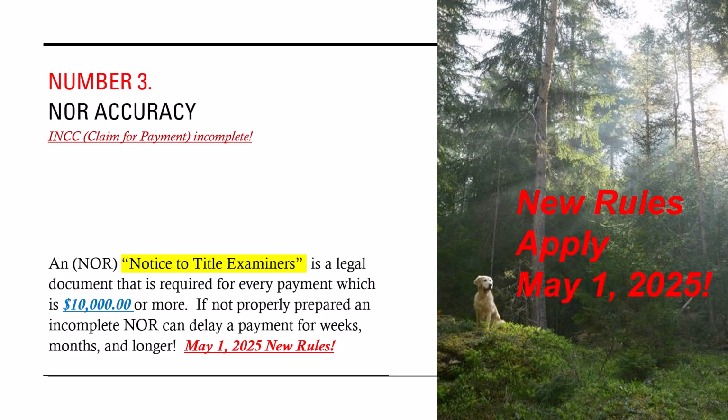So the Maryland Department of Agriculture has raised this policy limit to $10,000 in order to help with the preparation and recording of the legal document required for the maintenance period. So on May 1st, it will be at a $10,000 limit. Now, keep in mind that for every claim and every application that was approved before May 1st, the previous standard will apply. It will be $5,000.